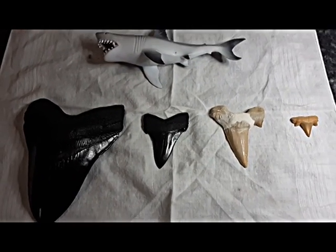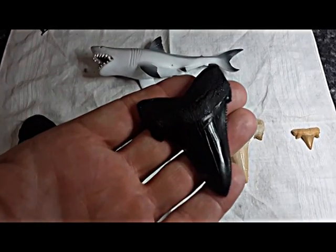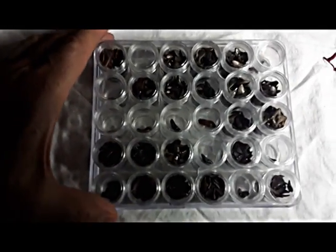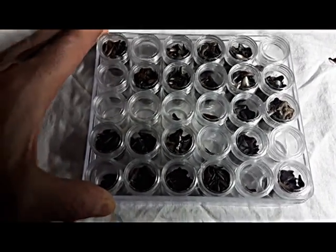I've been collecting fossil shark teeth now for a couple of years and would like to share with you about this educational and fun hobby. What started as just watching people on YouTube digging up or scuba diving for fossil shark teeth has now turned into a collection of quite a few teeth in number, representing quite a few species in my collection.